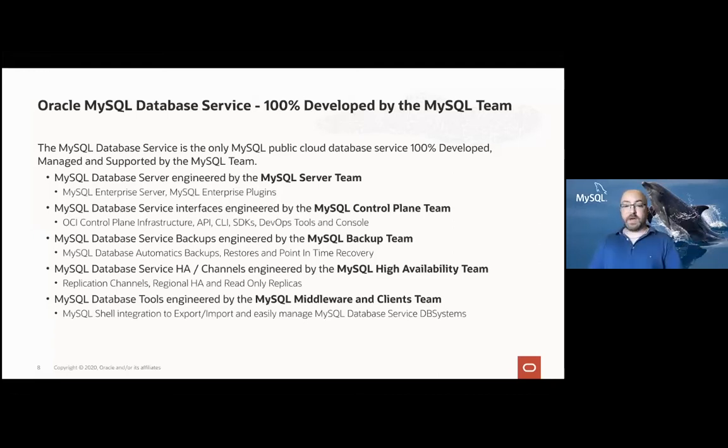The standard MySQL backup team, the ones that have done MySQL Enterprise Backup and the like, have engineered the backup architecture of the service. We have the HA team who work on replication, group replication, and those kinds of things. They've been working on what's called replication channels, so inbound and outbound, and read-only or HA with group replication. Those are not ready yet, I said I'd call those out. They're things that they're working on at the moment, but they are fully involved in MySQL Database Service and making it succeed from the HA perspective.